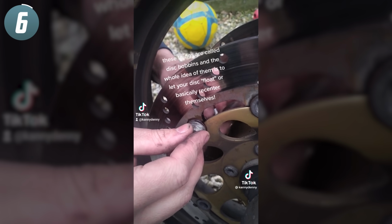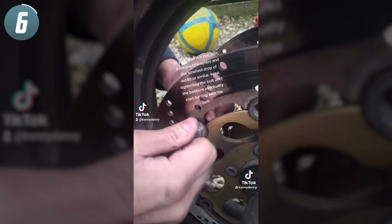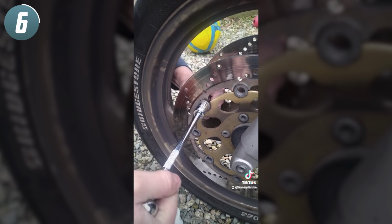Here is a tip for anyone having problems with their brakes. Also just general maintenance, which is often overlooked. These things are called disc bobbins, and the whole idea of them is to let your disc float or basically recenter themselves. All you need is a nut, bolt, a couple of washers, and the smallest drop of WD-40 or similar. Keep tightening the bolt until the bobbins eventually start turning with the bolt.